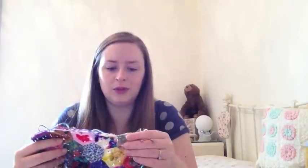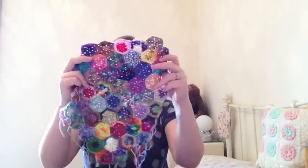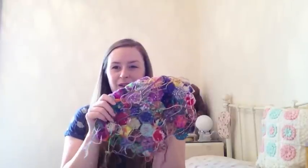And there will have to be a lot of these little blocks to make an entire quilt, so I won't be able to just use one yarn, because that would be a lot. I think I've got about 40 blocks now, because I just can't put it down. Lots of ends to sew in, but that's okay.